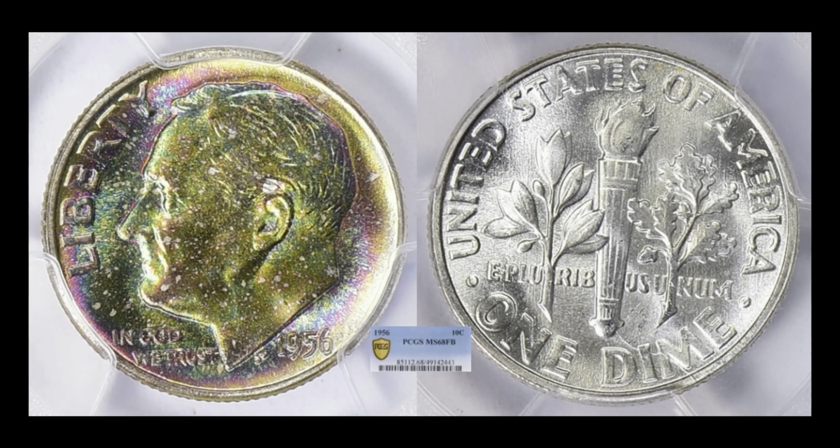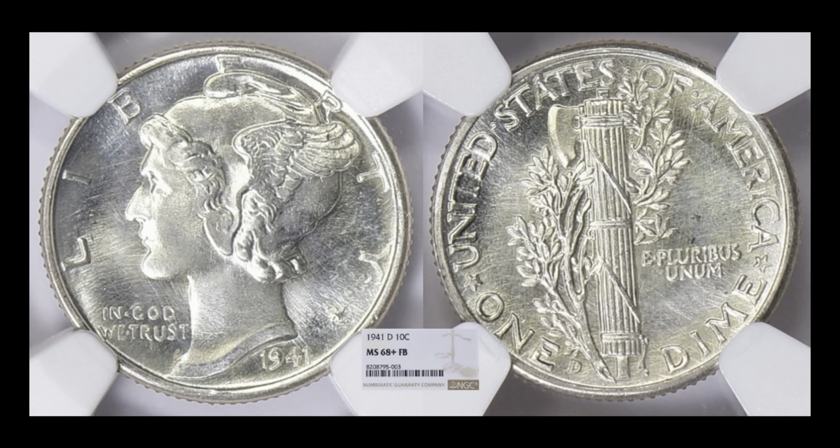I dare you, I double dog dare you to find another one that's as nice as this because that price tag is insane. We also have a 1941D Mercury dime. This is a great example of a coin that some people mistake as clean with all the little tiny hairlines squirreled all over the place. But believe it or not, those are die file lines.